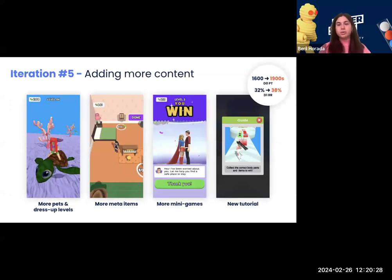So we moved to work on winning content, which means increasing the amount of content that we know works and our players like to consume. In our case, it was about increasing the pets, dress-up levels, meta items, mini games, and adding a new tutorial at the beginning for players to actually know how to play the game. And the new tutorial really helped the players understand the game better. They all worked and increased the metrics even more on the playtime side. It increased by 300 seconds and retention by 6%.